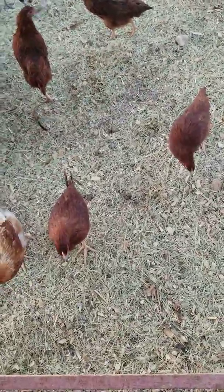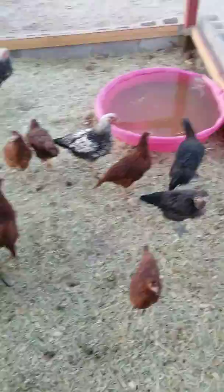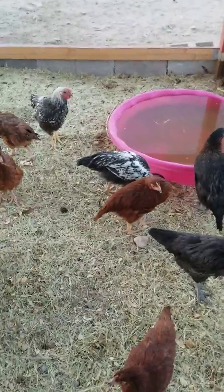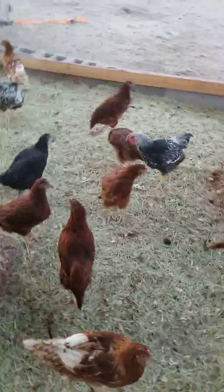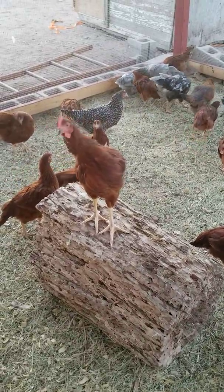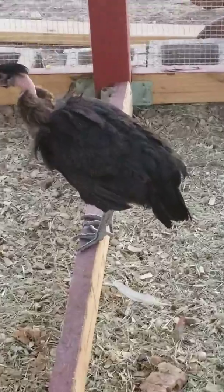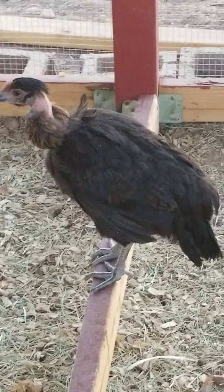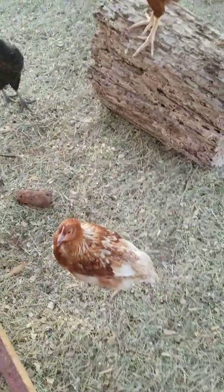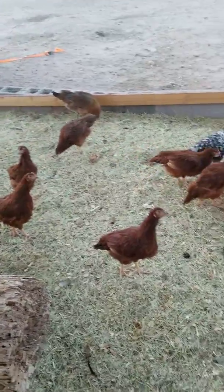There's some of our Rhode Islands, I believe. We have some Rhode Islands, some red sex links, black sex links, Turkins. Can't tell if she's a barred rock or a silver lace Wyandotte, but there's a couple barred rocks we have over there. There's one for sure. There's our Rhode Island Roo checking us out, and of course Mama's Turkins. Still don't understand her fascination with this bird, but it is the weirdest looking bird. And we have Gage's sex links, the golden sex links. That's our little flock.